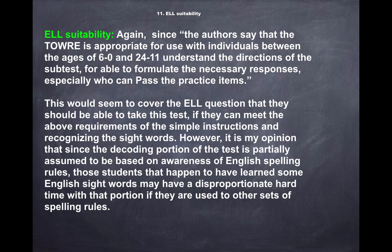ELL suitability. Again, since the authors say how simple this is, if students can understand directions, formulate necessary responses, and pass the practice items, they can take it. However, it doesn't address it directly. And so that is a concern that it hasn't really been thought through or tested.